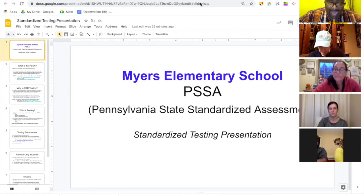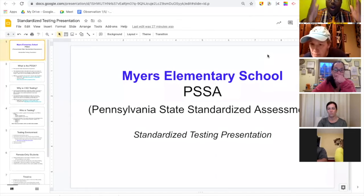The test looks at how students are performing as it relates to those subject areas, measuring what they were supposed to learn for the entire school year for that grade. So for an example, for a 3rd grader, there are a set of Common Core Pennsylvania standards for math and reading that students will be taught throughout the year.